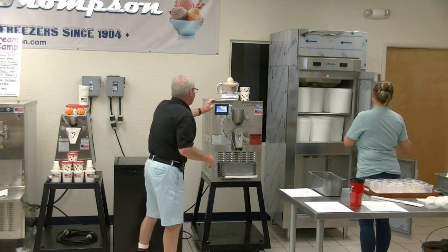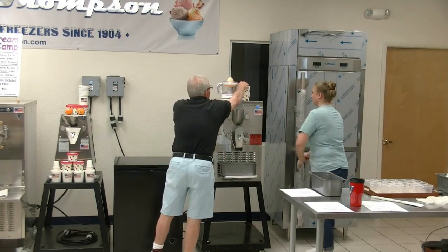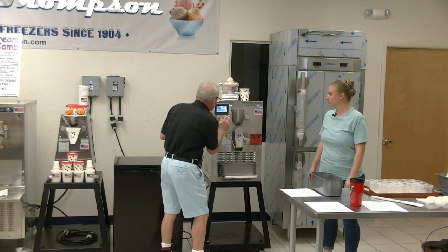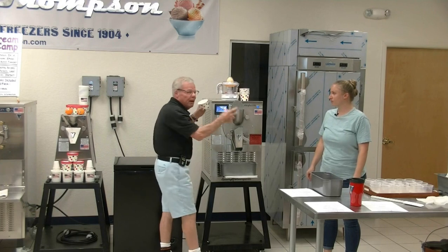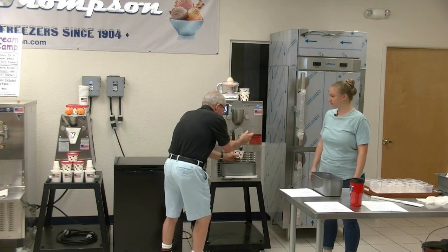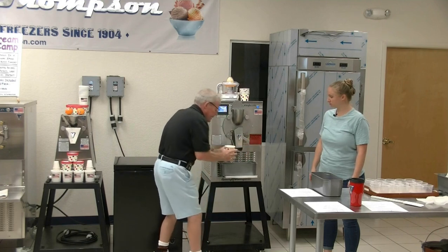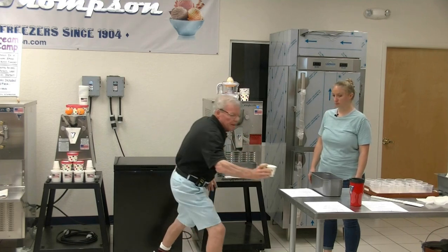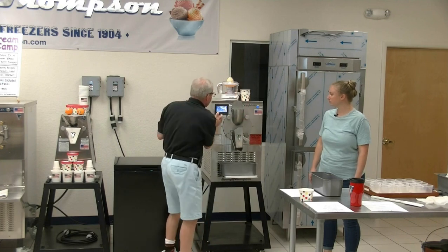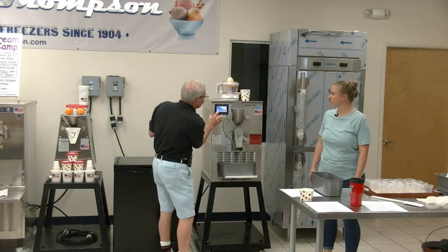Still floppy, but I'm going to fill a couple containers. So with this, here's a little trick that Christi came up with. It's now spinning at a high rate of speed, and I can fill right like that. Very simple. Or if I wanted to, I can just tap the speed down.